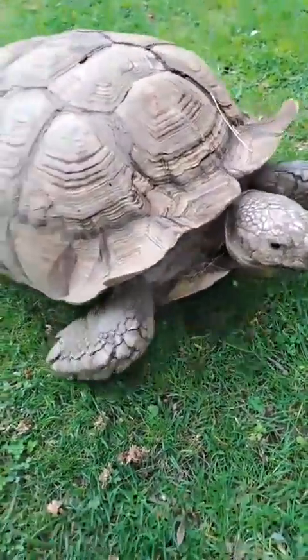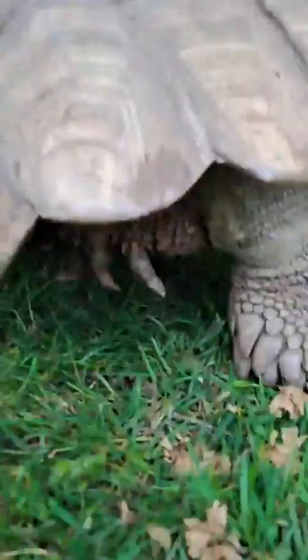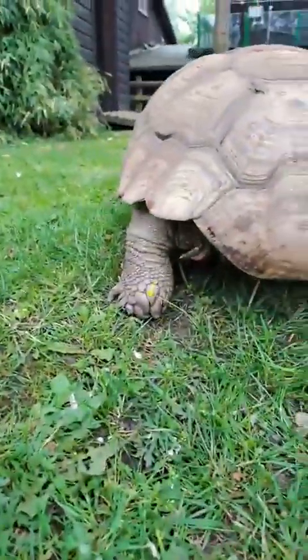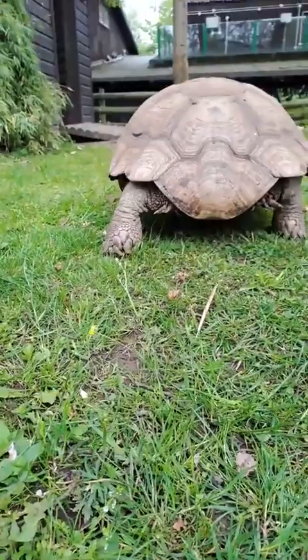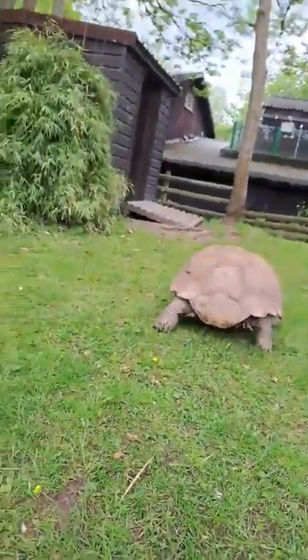The reason these guys are called African spurred tortoises is, if we go around the back, because of these spurs on the back legs. I don't know if you can see them there. Those kind of spiky projections on the back of the legs. So that's where they get their name spurred tortoise from.